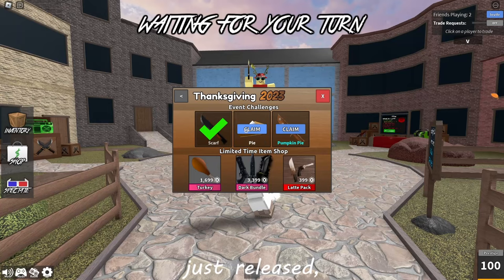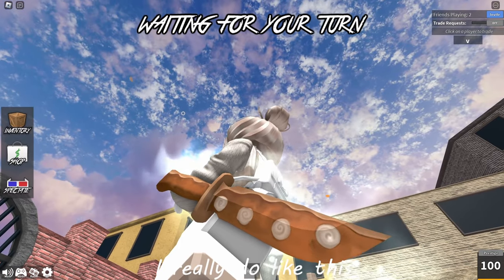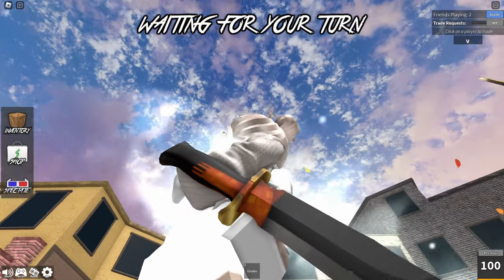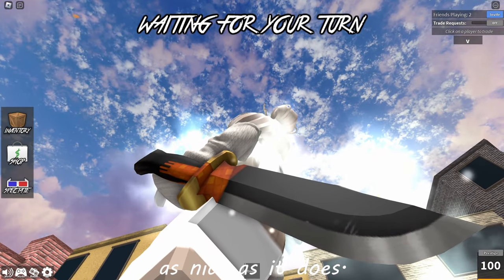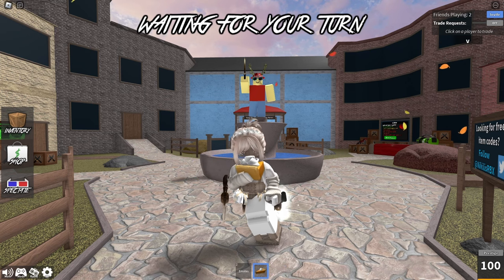Thanksgiving update just released, and I'm excited to claim these new items. I really do like this pumpkin pie knife. It looks so cute. Scarf does as well. I didn't think it would look as nice as it does. Now it's time to take a look at the pie. I think it's really cute.